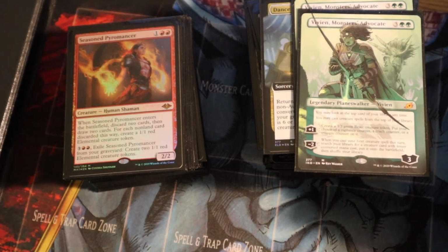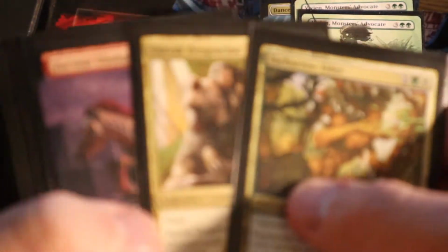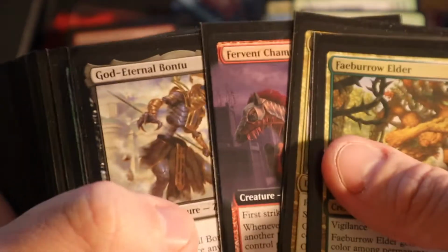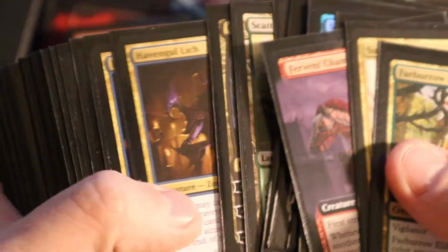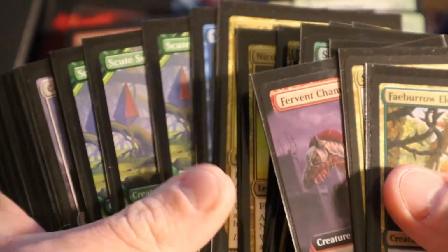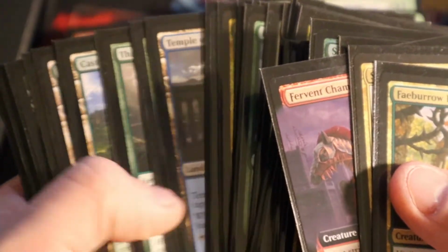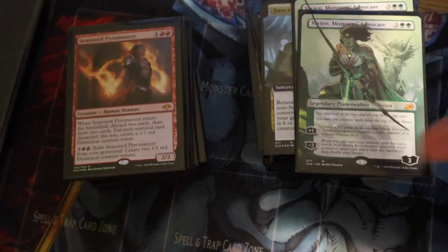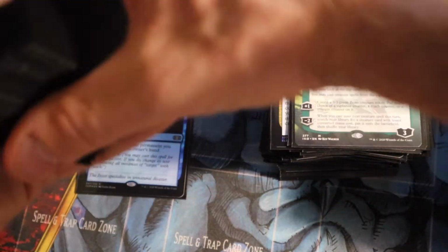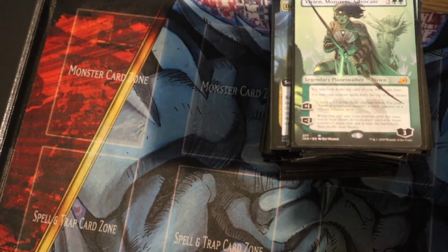Cool. I believe this next box is all smaller stuff. Yeah, so we won't go through this so much because it's just not as exciting as heavy hitting cards. So yeah, these will be the ones that go direct sales on Facebook. So we've got a nice pile of these after that trip.